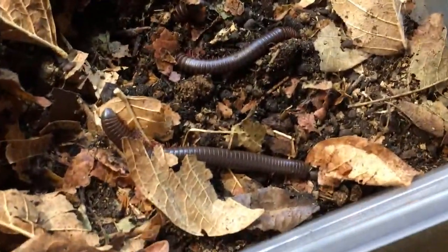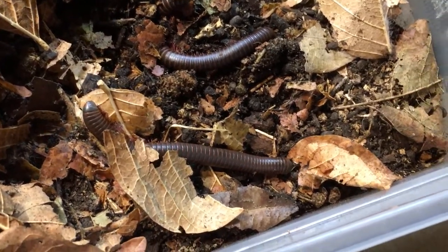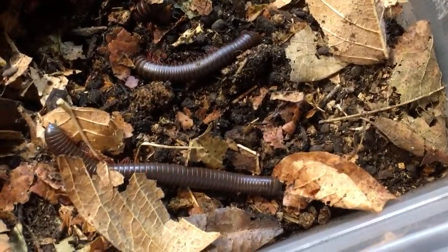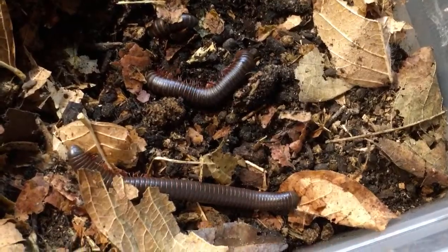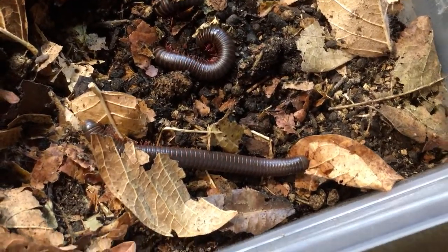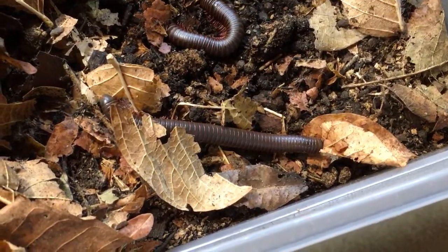So I was really happy to get some. Her name starts with an S, and now I'm having trouble remembering. There's a lot of people I interact with. There are 5 in here. She was nice enough to send me 5 of them so we could get them breeding, hopefully. And I think I have a couple males and a couple females in here.